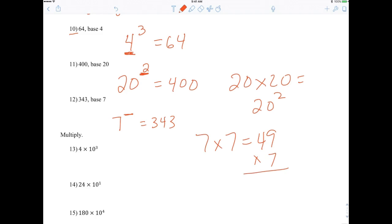343. So is that what we're looking for? So how many 7s did I have to use to get 343? That's exactly right. 7 to the third power is 343. Thomas, are you okay with this, buddy? Yeah. All right.